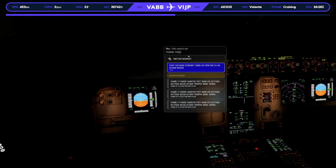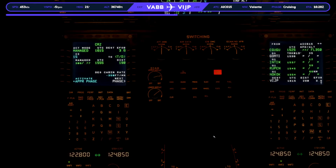If in case we do end up diverting for some reason, Delhi is also reporting winds coming in from the east at about 3 knots, 3.5 kilometers of visibility in haze, temperature 31, dew point 24, QNH 1006, and no sig. So the weather seems to be holding fine for both the airfields. If that is the situation, let's start putting in some numbers.